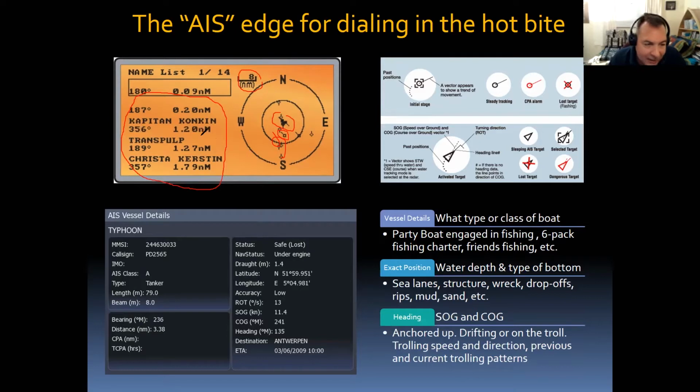But let me break it down with the AIS details. If you look down, with the MMSI number, here it is, their call sign. It'll tell you the type of boat it is. Actually, this one here is a tanker, so it's not a fishing vessel, not anything we're interested in. But it gives you some really good information. It'll give you the length of the vessel, the beam of the vessel, and then you're going to get its bearing, its distance from us, and some other information.